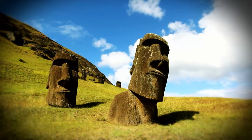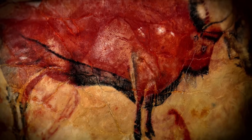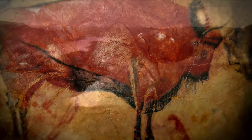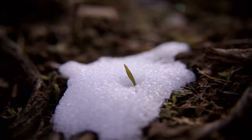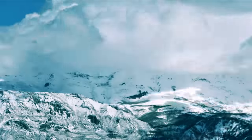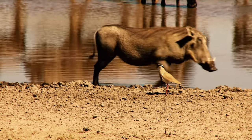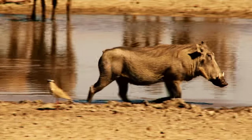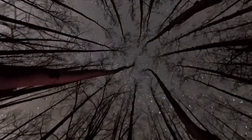For our prehistoric ancestors, recognizing patterns was a key to survival. As they made their way in the world, they saw patterns in the landscape, patterns in the weather, and patterns in the behavior of birds and animals. And when they looked up at the night sky, they saw patterns too.